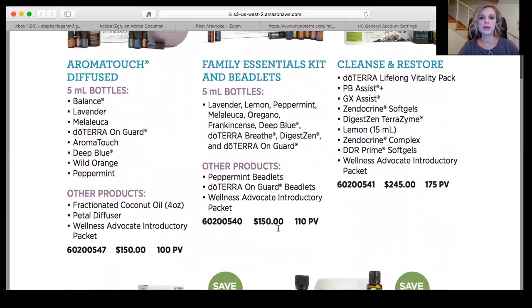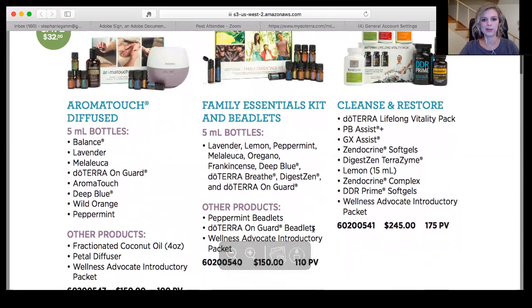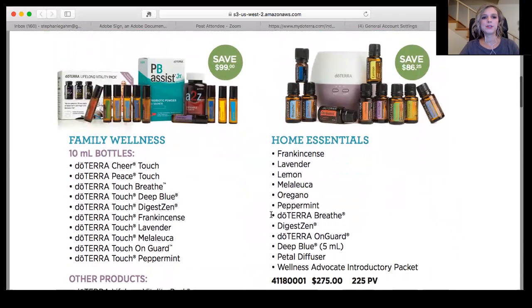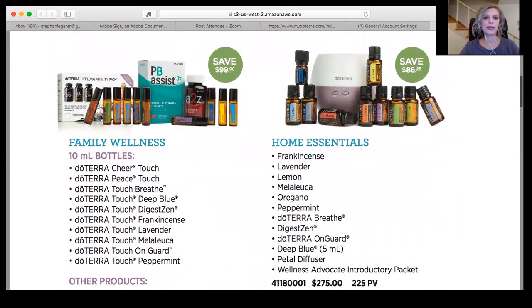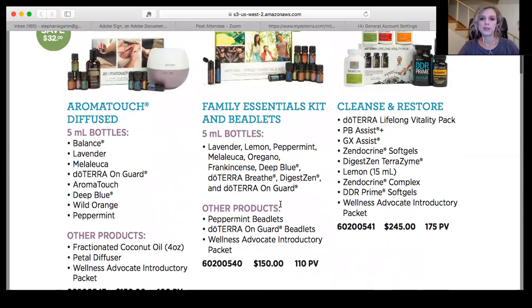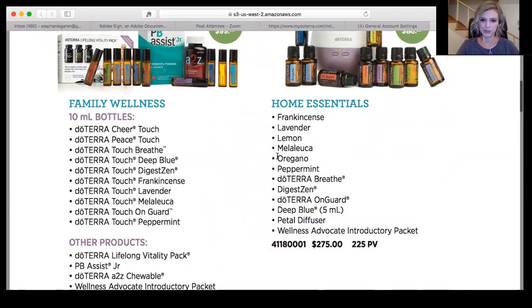So when you get one of these kits, it waives the $35 fee for the wholesale pricing. That waives that fee, plus you're getting the $37 savings by getting this all bundled together. So it's a really great deal that way. And then these two kits I want to show you real quickly. The Home Essentials kit. You can see it's more expensive than the one I just showed you, the Family Essentials, but these are the 5 milliliter bottles and these are the 15 milliliter bottles.